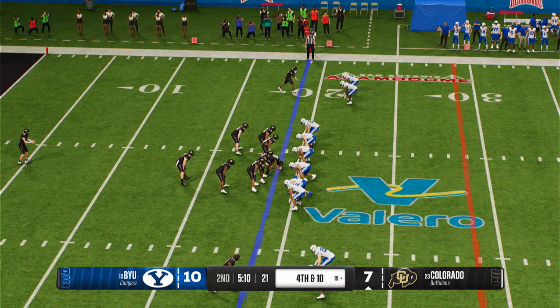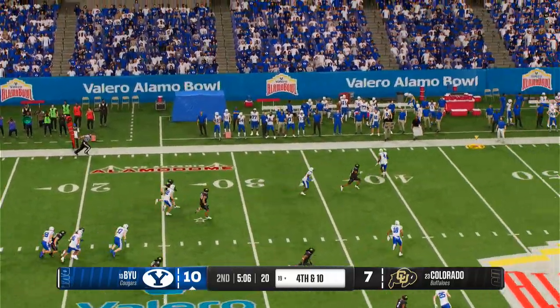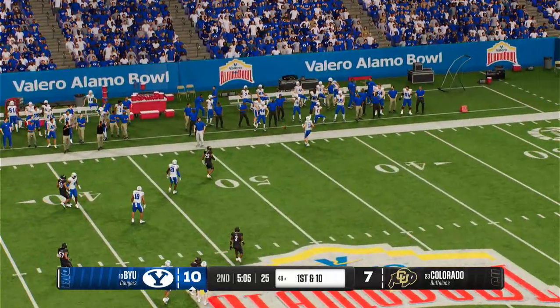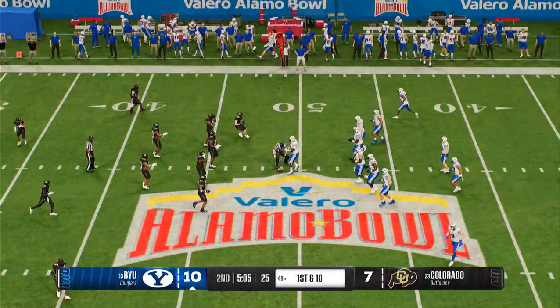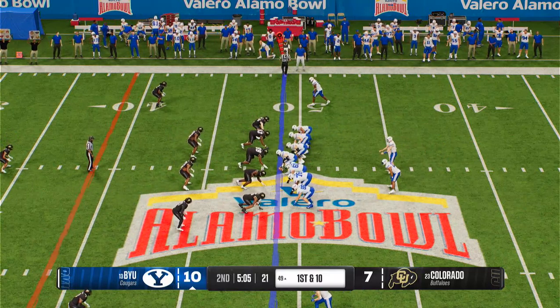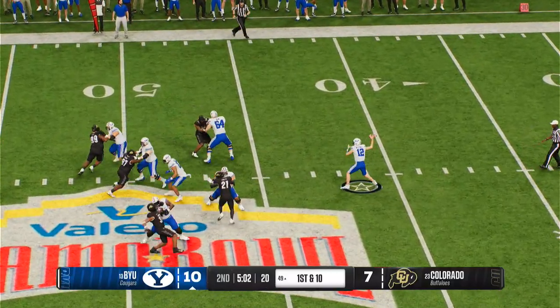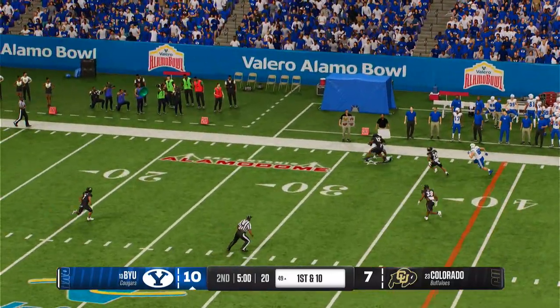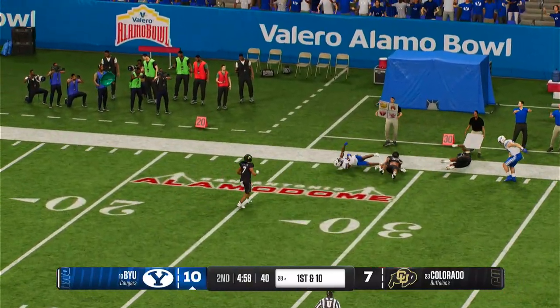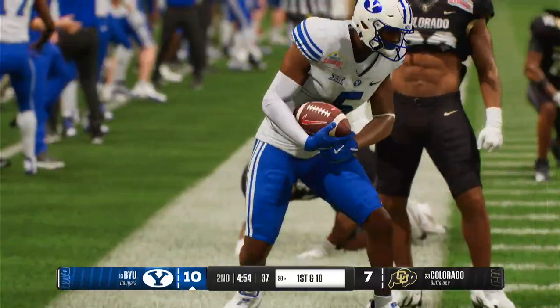This will be the second time they've had to kick it away. A low line drive and not his best work. And they'll let that one go, and it'll roll out of bounds. The BYU offense headed back out to go on the attack. Unloads to the right. He's got it. And they'll finally bring him down after he rips off a huge play.